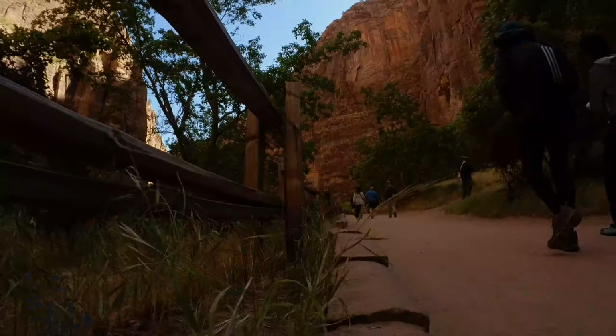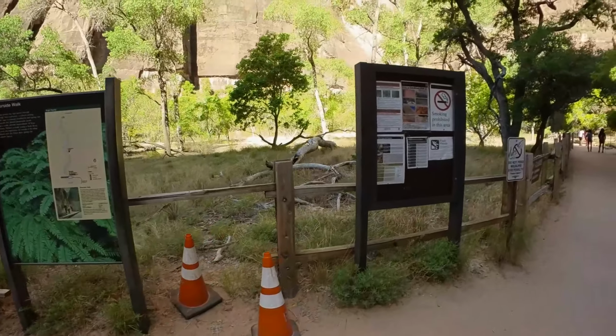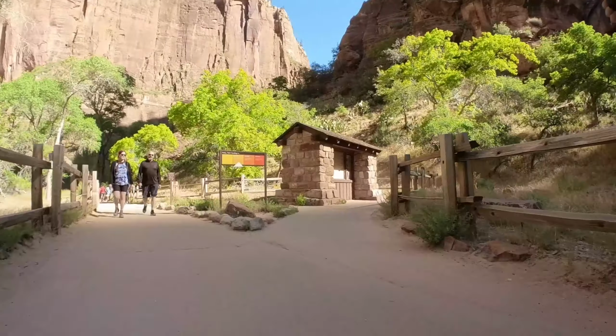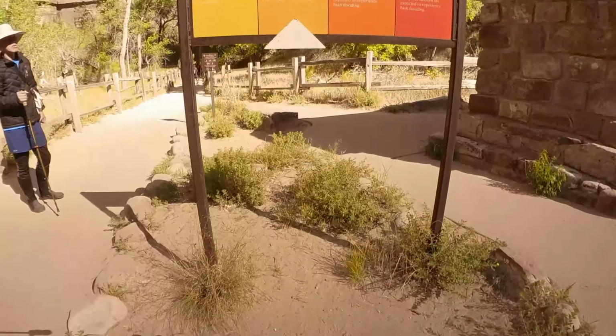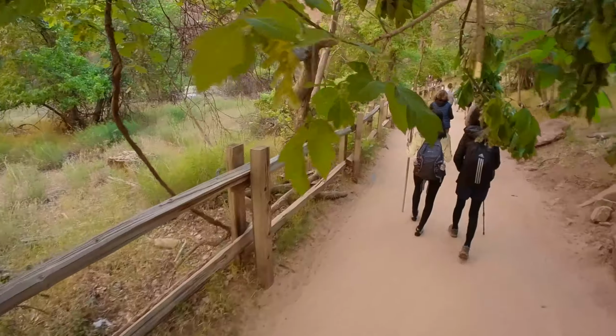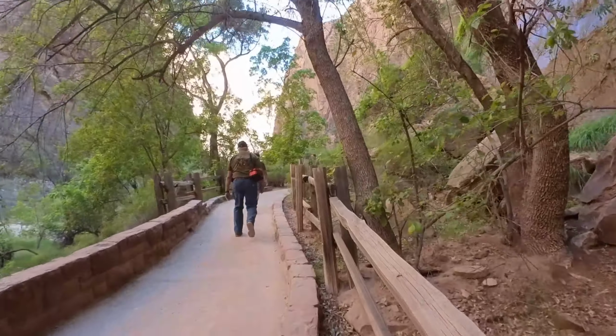The trailhead for the Narrows was just a stone's throw away from the bus stop, marked clearly by signs pointing to the Riverside Walk. There was a sign indicating the flash flood risk for the day. It read, "Possible." I understood that flash floods can occur without warning in this narrow canyon. I decided to continue anyway.